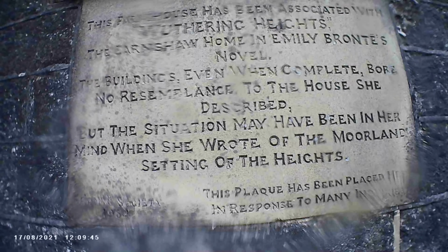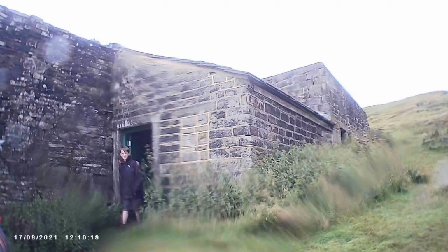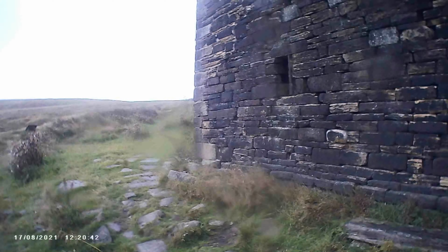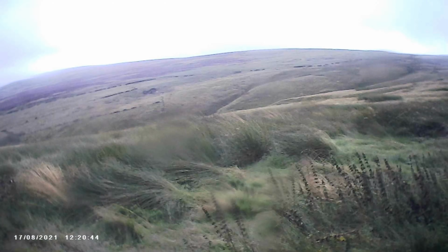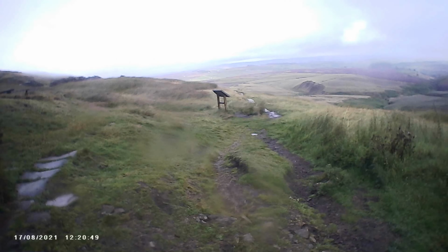This is where our journey ends today. We're going to turn round, head back to Colden, which is where we started from. The route in this video is about 25 kilometres along the Pennine Way.